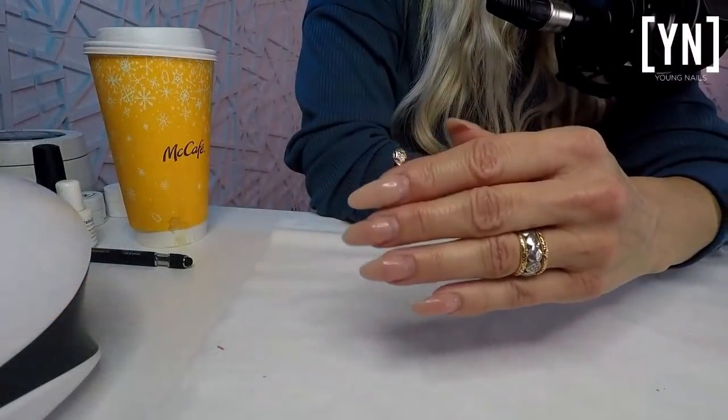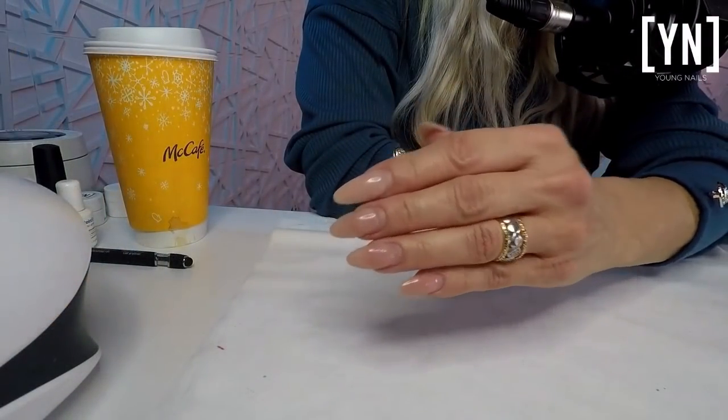And then two more things. Tracy, can you show your nails? People want to see your nails. They're kind of a hot mess right now. Still going strong though, with the fiber.